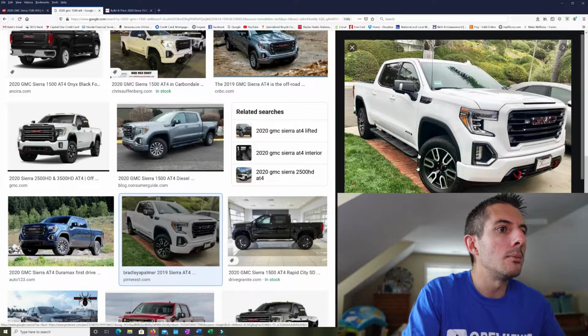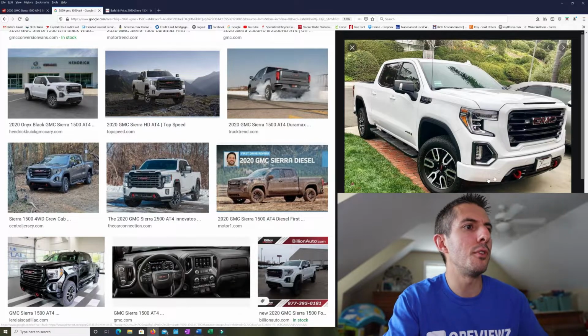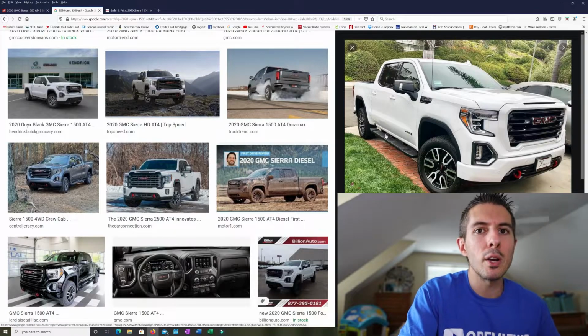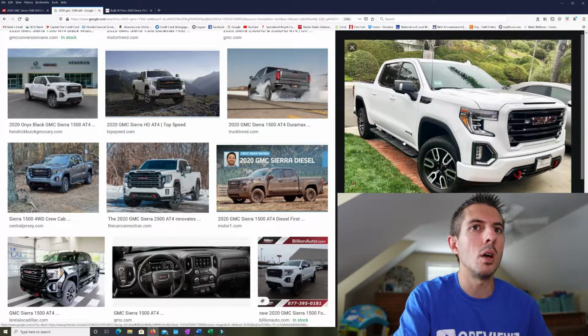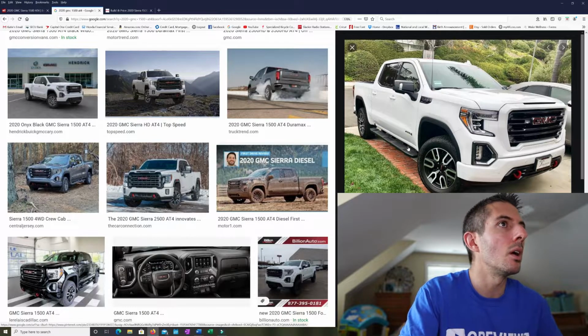style. Try not to get the AT4 2500 confused on here, but I'm pretty sure I showed you just 1500s. And again, it's got a little bit more of that chrome look, a little bit more upscale, but still I like it. Anything that's chrome on here you can easily get rid of. A little bit of plastic dip or something on there.